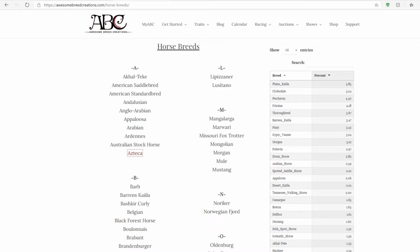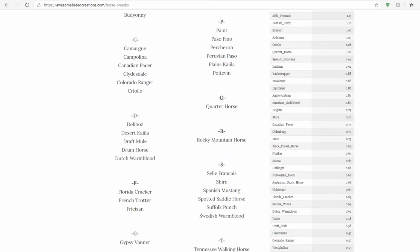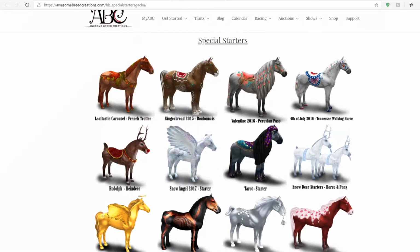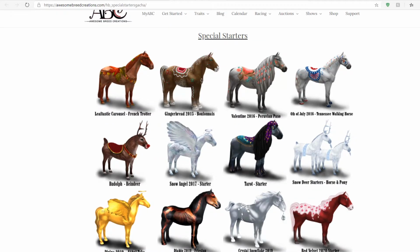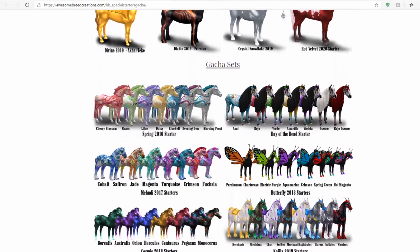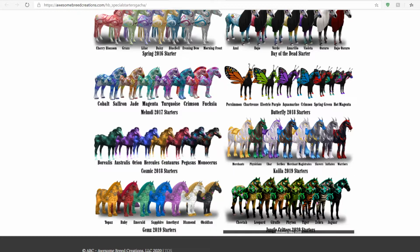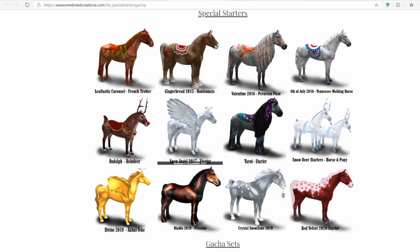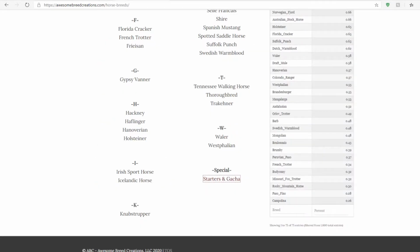As you can see, there's a whole lot of things here. Like there's lots of different names for horses, starters and gotchas. So let me show you the starters and gotchas. These are special horses. As you can see, they're very pretty. Here's some gotcha horses. This is last year's. This is this year's. I think they do a gotcha horse every year. And here are the limited edition horses and ponies, and so that's very nice. Very cool.